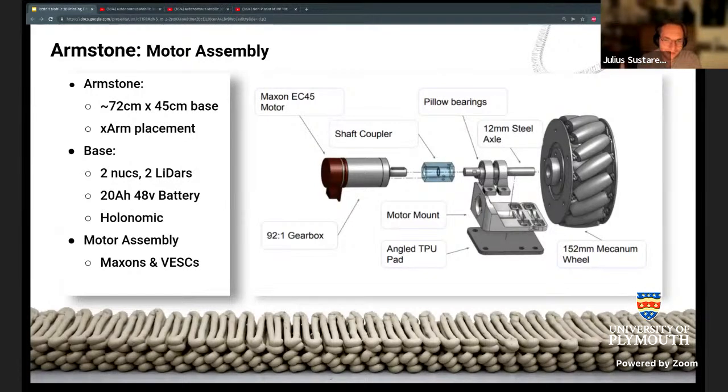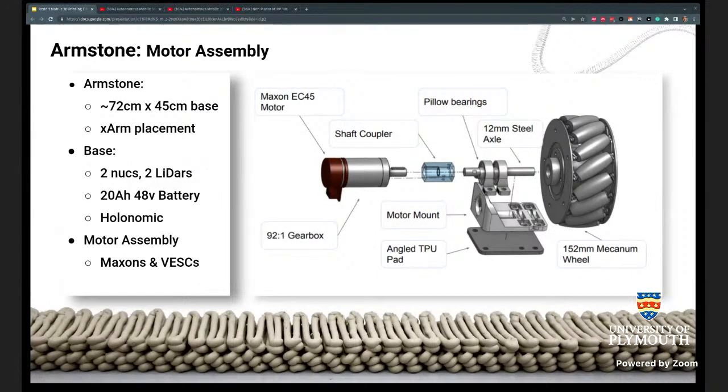And then I used Maxon motors, which are famous for being good, and VESC motor controllers, which should also be familiar to some of you if you do longboard skating. I don't know, one of those skateboards with chunky hub motors on them that you can control from a device. That's a very popular controller for those.